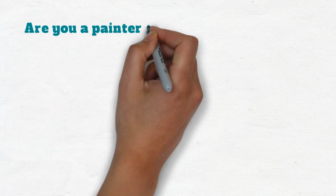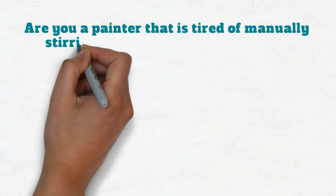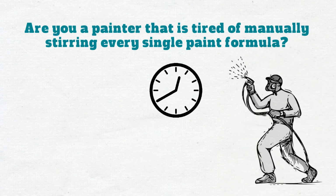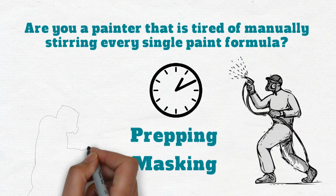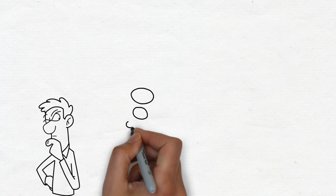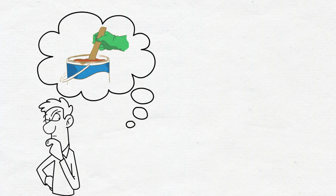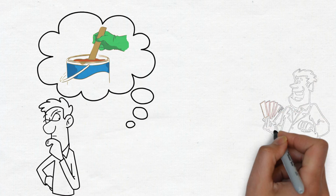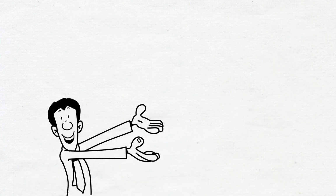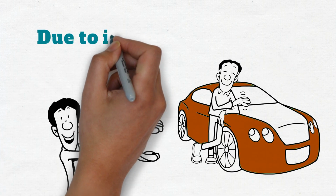Are you a painter that's tired of manually stirring every single paint formula? Don't you have better things to do with your time, like prepping, masking, and getting parts ready for paint? Think of how much time is wasted on every job by manually stirring. Wouldn't you like the peace of mind knowing that your paint formula is mixed thoroughly each time? Wouldn't you like to have the peace of mind knowing that you won't have color match issues due to inadequate stirring?